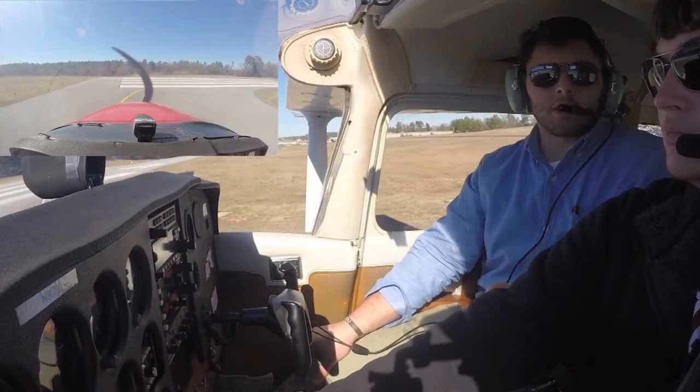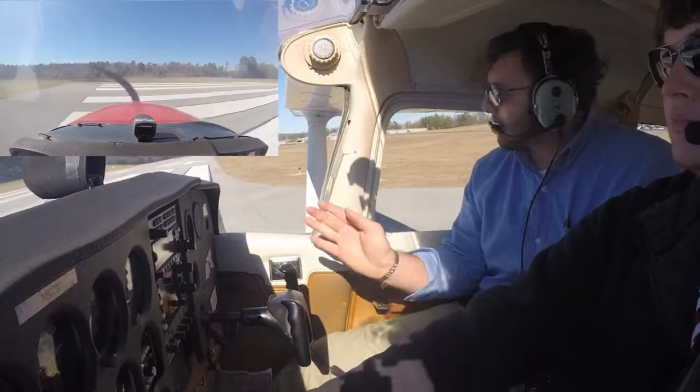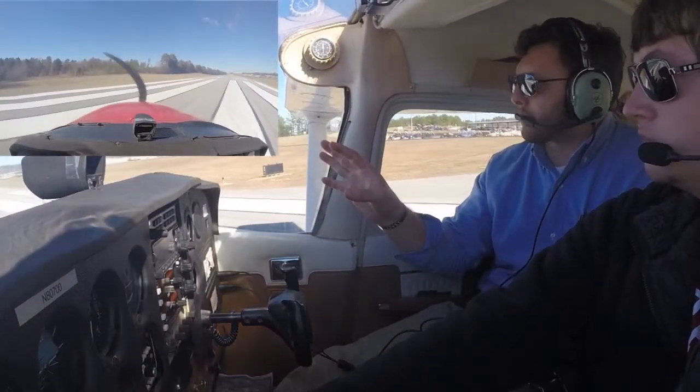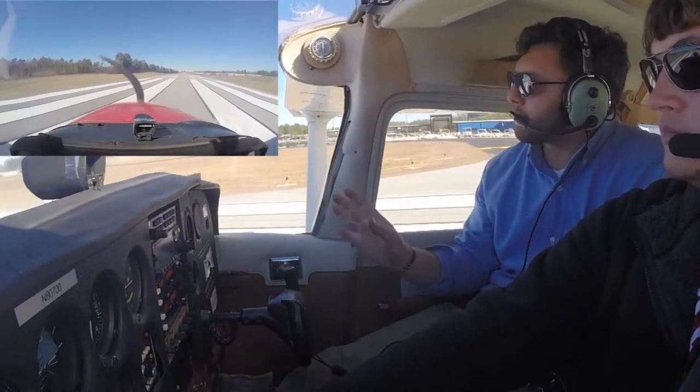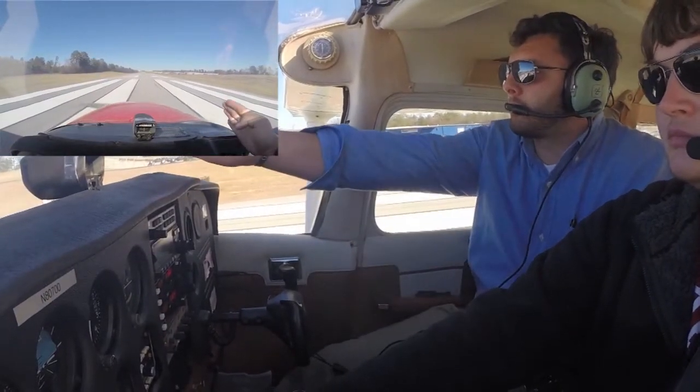The next lesson is going to be a lot longer. Full right rudder. And then if you have to curl your toes, use the brake. But you want to initially, remember, use the rudder. Use your nose wheel. Okay, we're lined up.